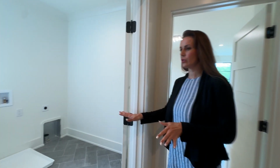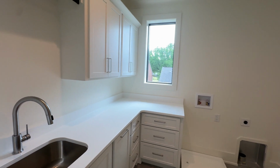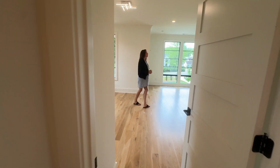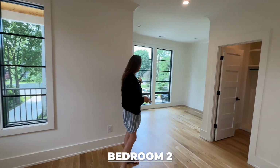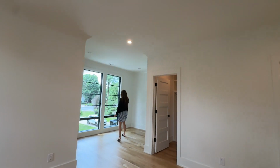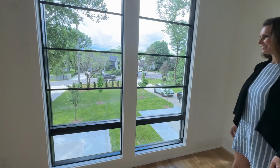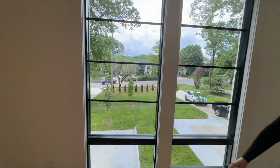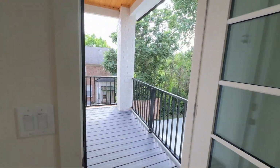This is your laundry area for this level. And then this is bedroom number 2. You can see we're at the front of the house. You can see some of the cars driving by on the road here. But great windows. These are really great windows, sort of mid-century looking. And I love how they go all the way to the floor too. Opens up the space. And then there's this little balcony area as well.